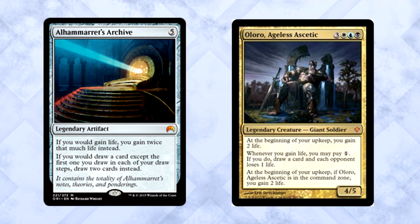Played in thousands of decks, the Archive is a staple in Alora's strategies, which is all you really need to know, I guess. The Archive is going to be one of those sneaky cards that jumps in value without you knowing it. Mark my words.